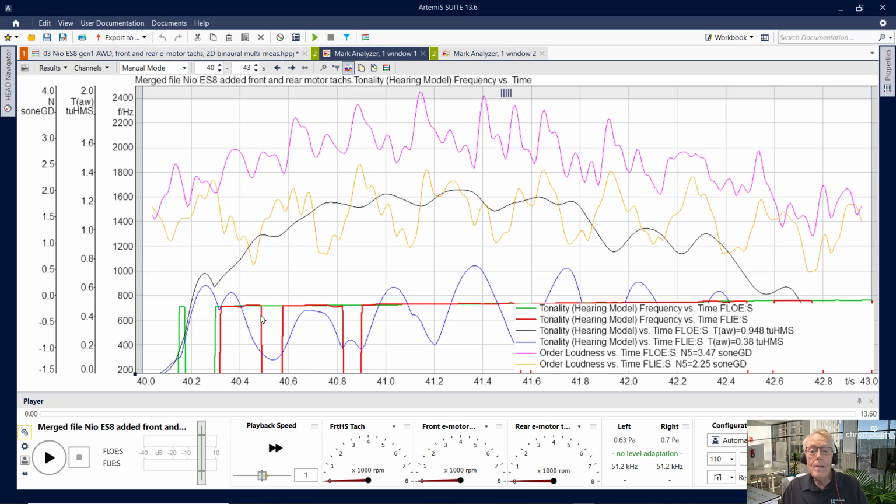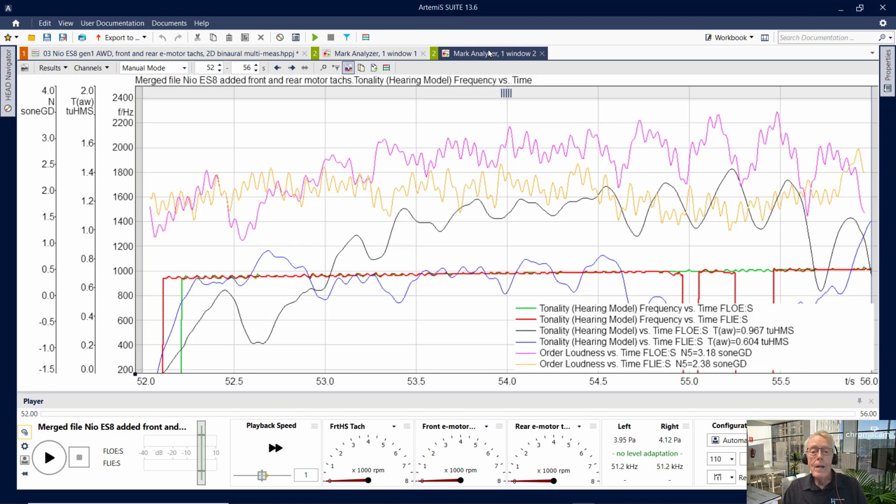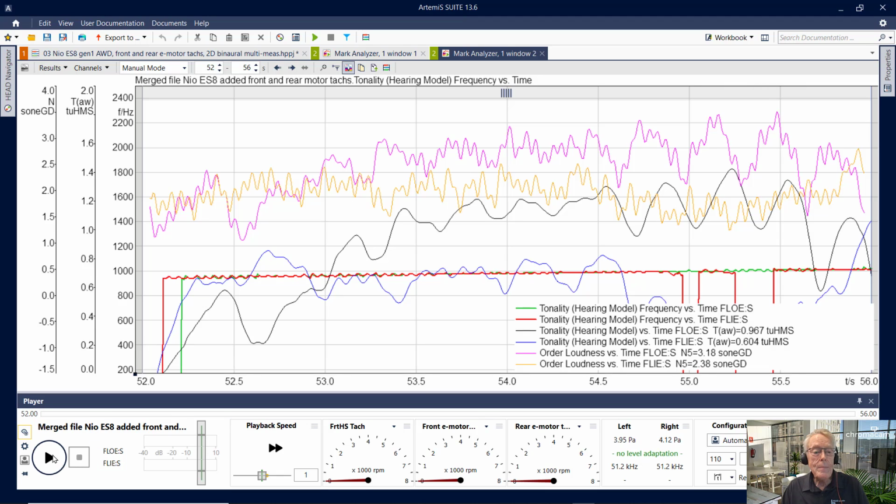So the tonality frequency is essentially the same. Okay, the black and the blue are the tonality magnitudes. So the black is the left ear, has a higher tonality magnitude with less variation than the right ear, which has a lower magnitude of tonality but with more variation. Likewise, the order loudness is in hot pink for the left ear, which is this trace, and also, but slightly differently, deviant and modulated, the right ear in the tan yellow color. For the other channel, or the other mark, we have again deviations, and let's play that.